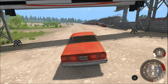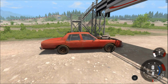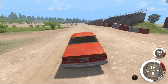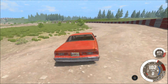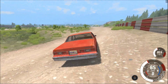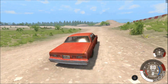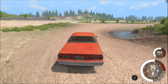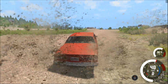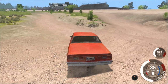So we're gonna do a lap around the dirt track, see how this thing can drift with an open differential. And yeah, hopefully it doesn't overheat, because this radiator isn't doing anything for the overheating in this car. Oh, that's a bad bump. Oh, it's digging in. Suspension's bad. Take it through the water, cool it down. Oh, it won't slide. Come on.